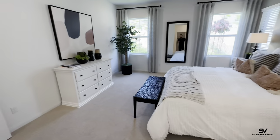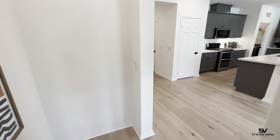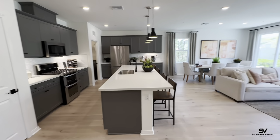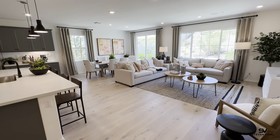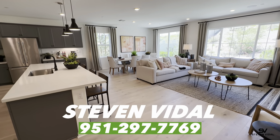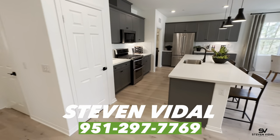But yeah, so this is 1,751 square feet, three bedroom, two bath, starting at $555,000. This is a great option for a starter home or someone who is looking to downgrade.